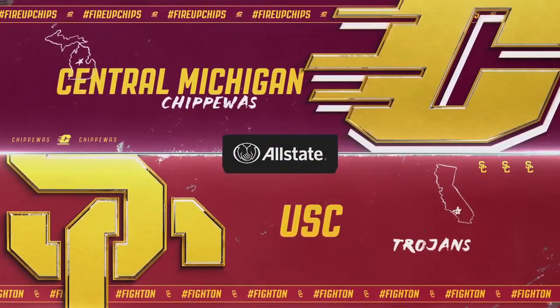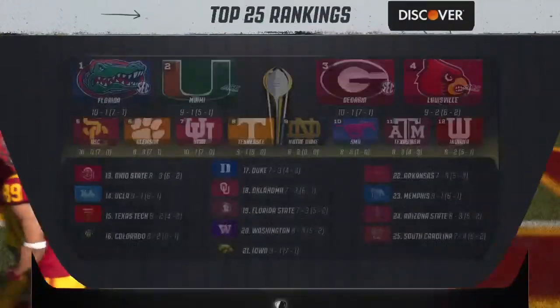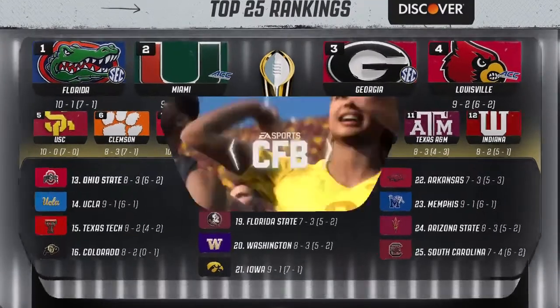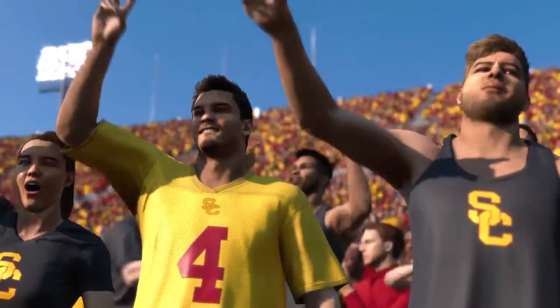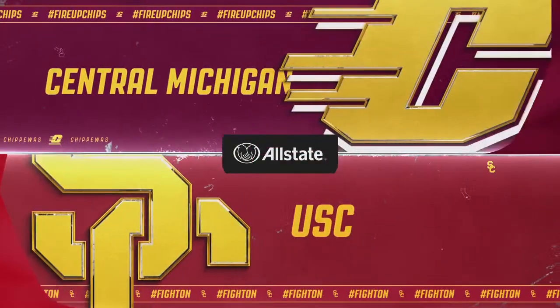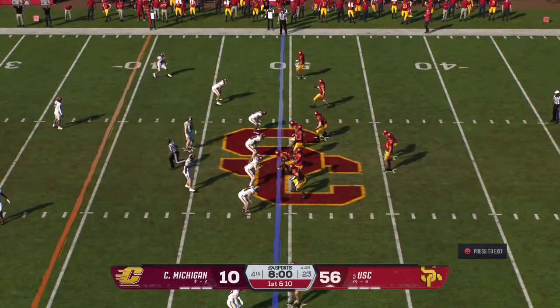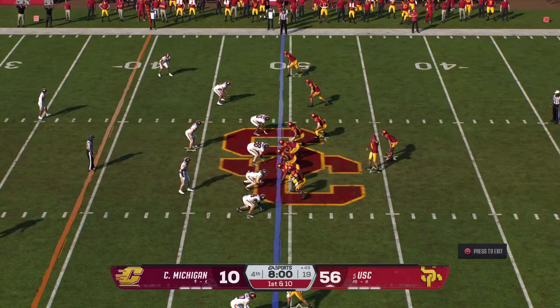As we head to the quarter break, it is USC holding the lead. And as we switch ends of the field, let's take a quick look at the national rankings. As we enter the fourth quarter, let's see if anything memorable can come from this one. They go back to work with a first down in the final period of this one.